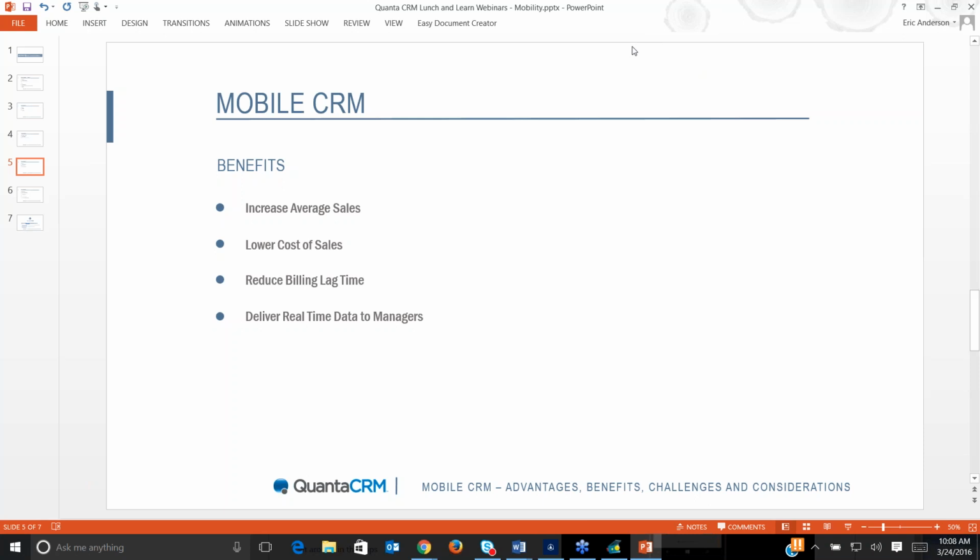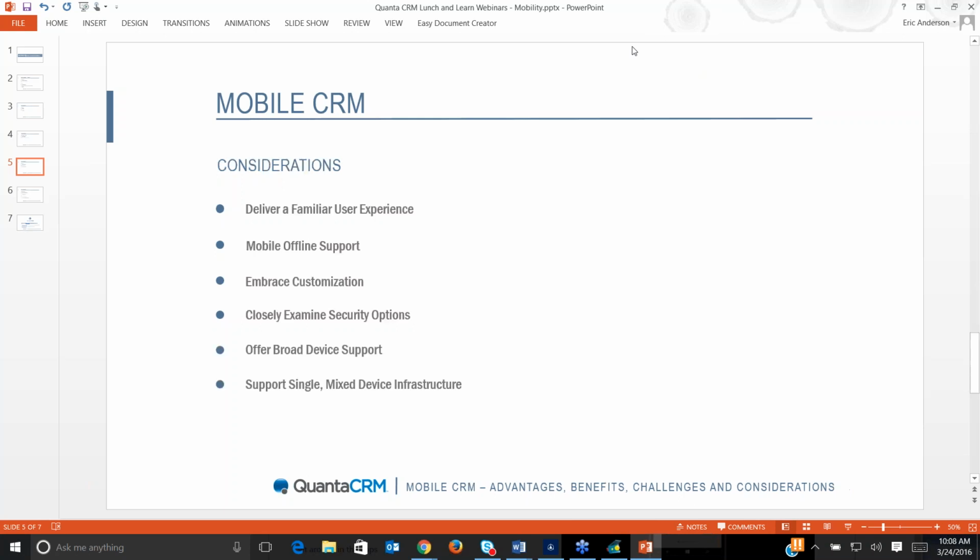Making it easier for mobile users to input data means more data will be added to the customer record, and therefore data will be more timely, accurate, and complete. With mobile CRM, you should improve the quality and timeliness of the customer data added to the CRM system. Next slide, please.